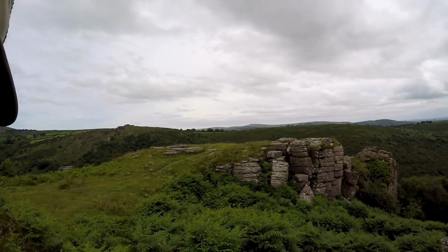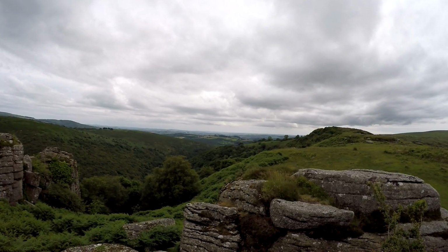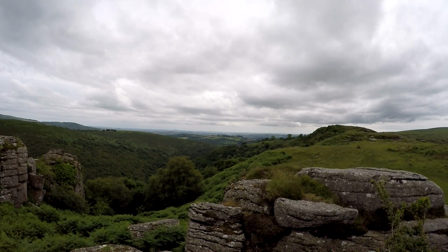I found a seat. The flies are definitely annoying, but it's a nice view. There are fantastic views over the Dark Gorge. On a clear day, the sea near Tor Bay can be seen ahead, whilst behind is Princetown.